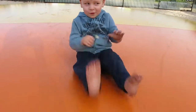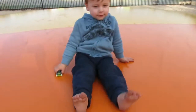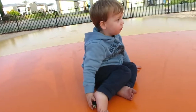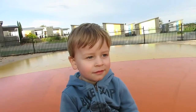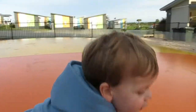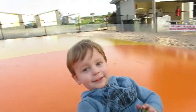Hello. What are you doing? I'm playing. Are you on the jumping castle? Yeah. Is this called a jumping castle? No. Well, what's it called? Oh, I always get it wrong, don't I? Where did we go yesterday? Do you remember we went on an island? Yeah. What was the island called? Grandma Island. Did you have fun? Yeah.